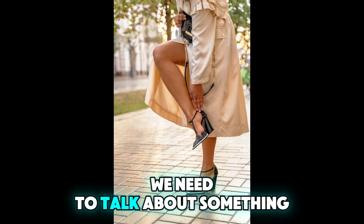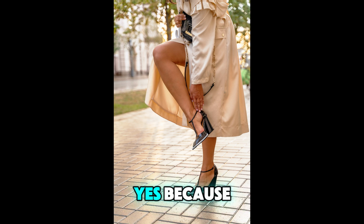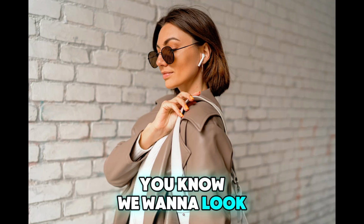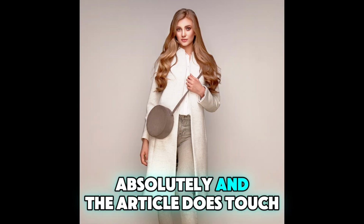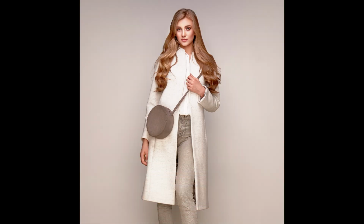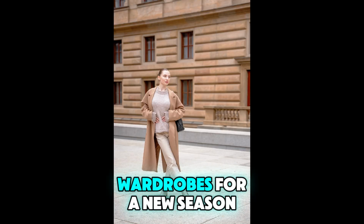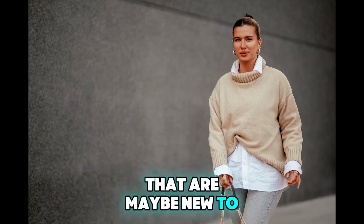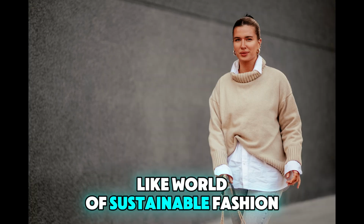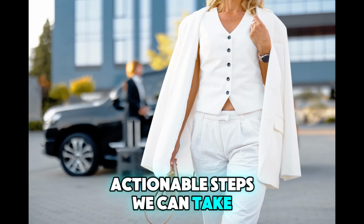Okay, I think we need to talk about something really important, which is sustainable fashion. Because we want to look good, but we also want to feel good about our choices, right? Absolutely. And the article does touch on this, and it is something we should all be considering, especially as we update our wardrobes for a new season. So for those of us that are maybe new to this whole world of sustainable fashion, what are some actionable steps we can take?